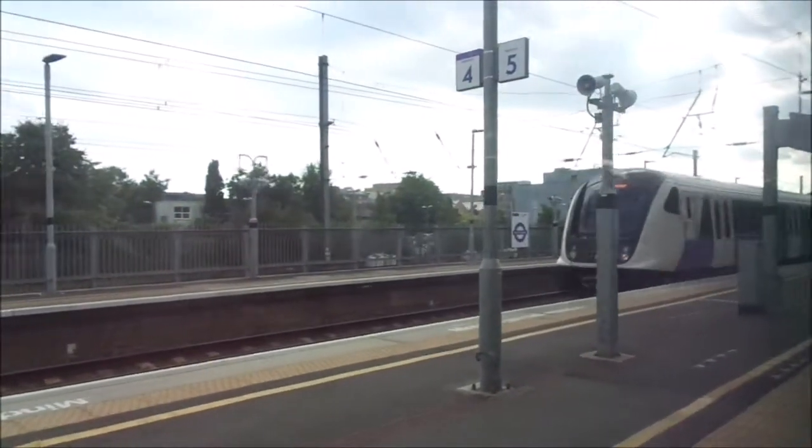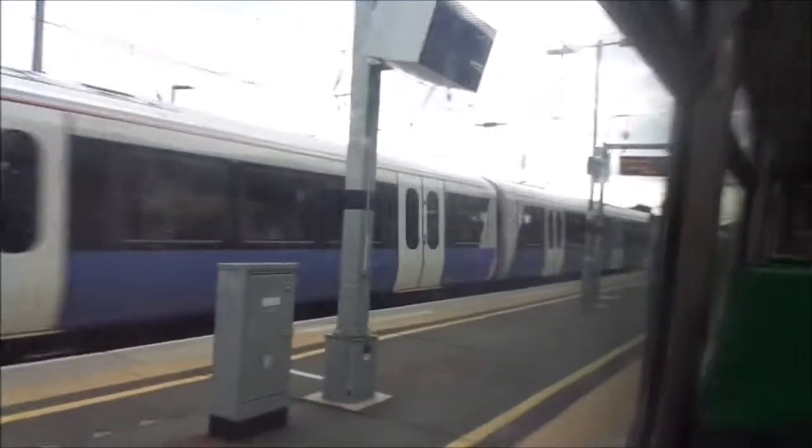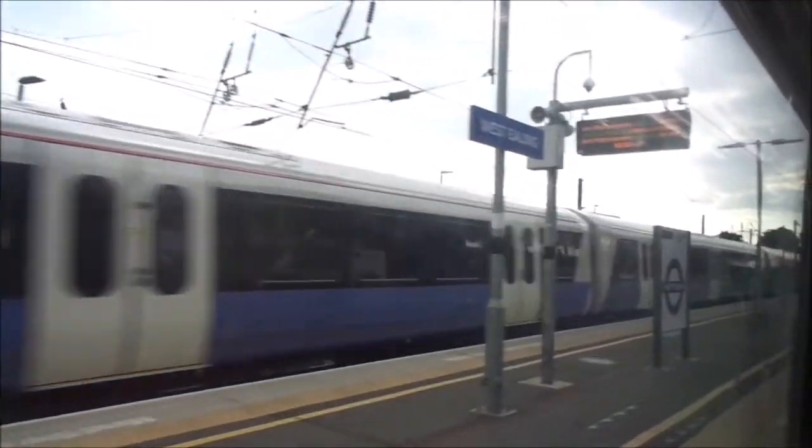There's an Elizabeth line now. But we're on the move from West Ealing to Drayton Green.